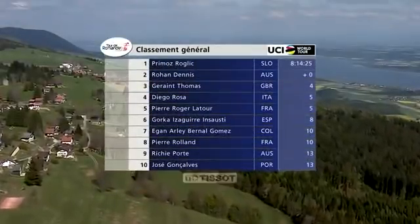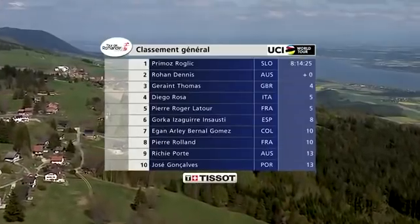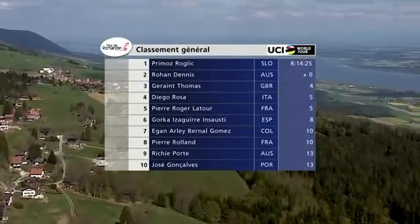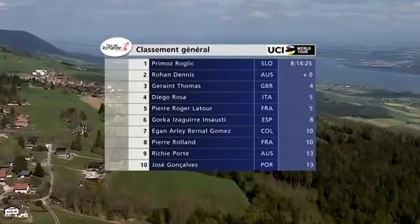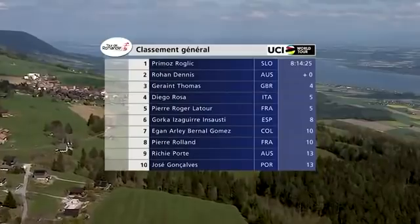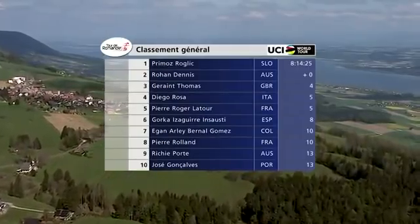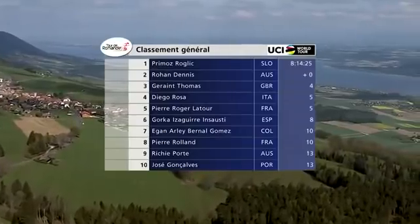Primož Roglič retains the yellow jersey, and it's as we were more or less, with a couple of changes further down. José Gonçalves moving up into 10th place. Richie Porte now in 10th as well, with Pierre Rolland also in 8th. Top 5: Roglič, Dennis, Thomas, Costa and Latour. The Izagirres and Bernal move up a place into 7th as well.